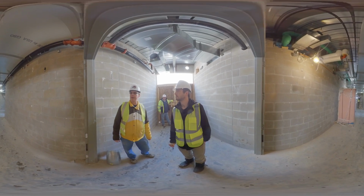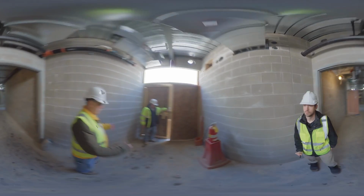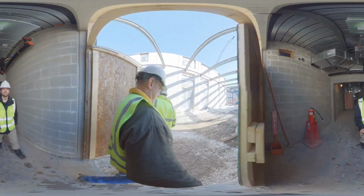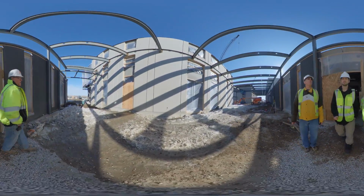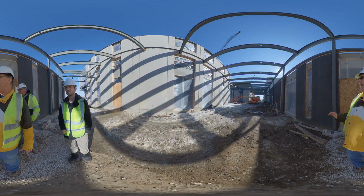All right, we're preparing to leave the Career Academy. You can see that's the end we came in on way down there. This door will be out into the commons. This will be where the Greene County students access the Career Academy. So we're going to be stepping out into the commons, which you can see is starting to take shape. We have the roof structure up. So you can really get an idea what the commons is going to be like.